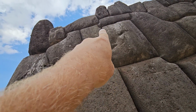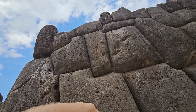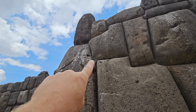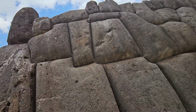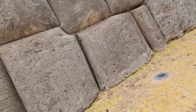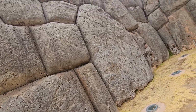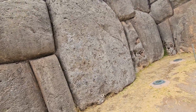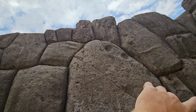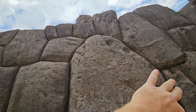Notch. A little notch up there. Notch. Like a puzzle or like an earthquake resistant or something. Notch. Notch. And this one with a rounded top. It's a rounded top and notched to fit all the blocks in a curve.